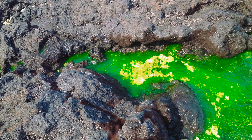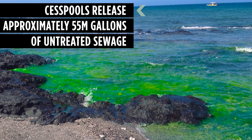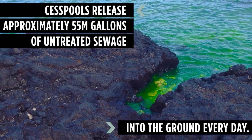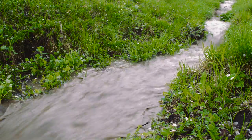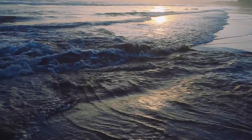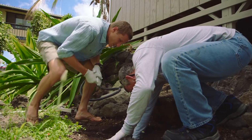to reach the shoreline. According to Hawaii's Department of Health, these cesspools release approximately 55 million gallons of untreated sewage into the ground every day. This means that water contaminated with disease could be making its way into Hawaii's famed beaches. So you have to ask, why are cesspools still being used? People will give an argument, our ancestors have been pooping in holes forever. Well, they also didn't have cooking oils. They didn't have these kind of processed foods that we're now eating that are going into the ground.